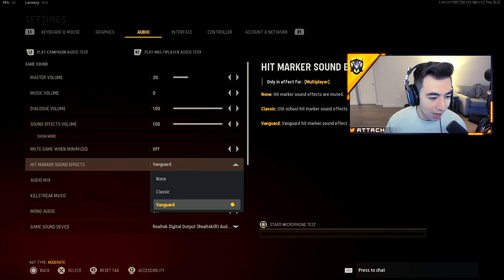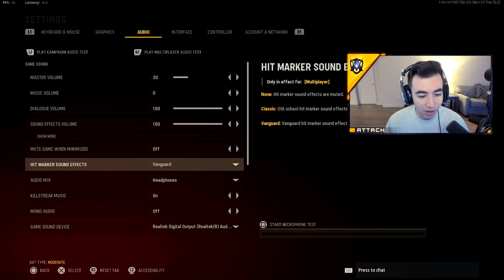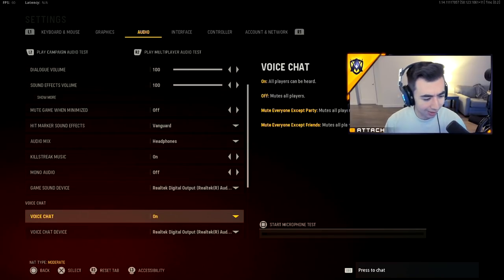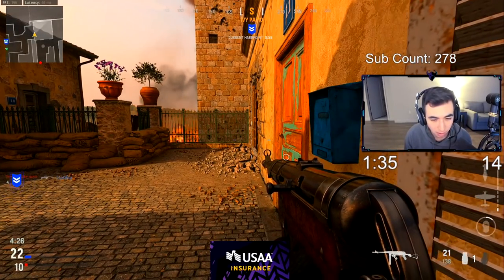And then of course you could change the hit marker sound effects to classic, or you can just keep it on Vanguard. I'm just keeping it on Vanguard because I actually kind of like the sounds that I hear on Vanguard. So yeah, that's going to do it for the graphics, audio, and interface settings. I'll see you in P5.